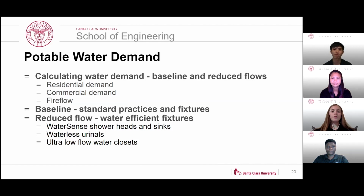The water demand for the building was calculated taking into account the residential demand, the commercial demand, and the fire flow of 6,000 gallons per minute. This was done for a baseline demand which uses standard fixtures and a reduced demand that uses water efficient fixtures such as ultra low flow toilets and WaterSense shower heads.